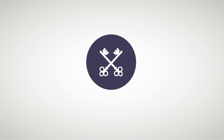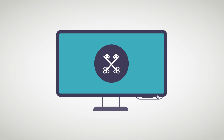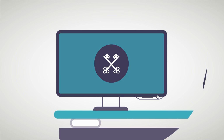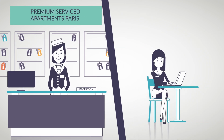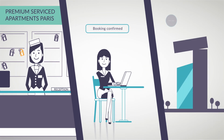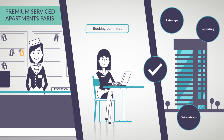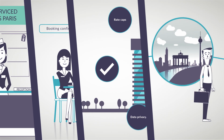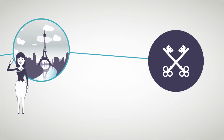And we bring them all together on one single platform. The core is our unique software ecosystem. It benefits everyone. Professional operators can offer their apartments and business travelers can find and compare the right apartment for their trip. For companies and travel managers, we provide an enterprise tool to handle their travel and booking requirements. That way, every business traveler can find the perfect apartment.